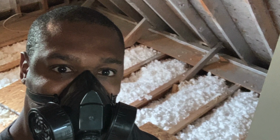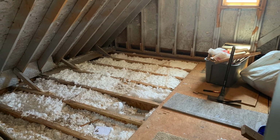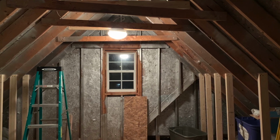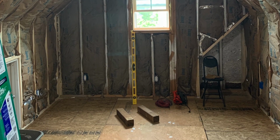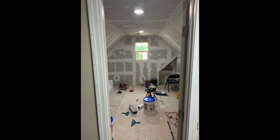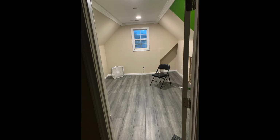So right now on your screen, I'm going to show you some pictures of the different stages of this room in order to get to this point right now. I know this room, yeah, it's not perfect, but right now it's serving its purpose.